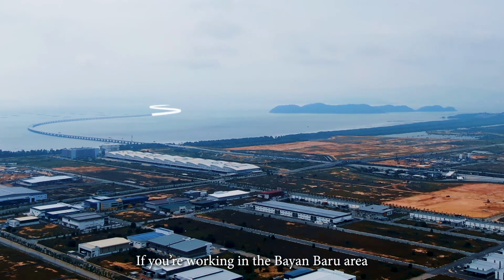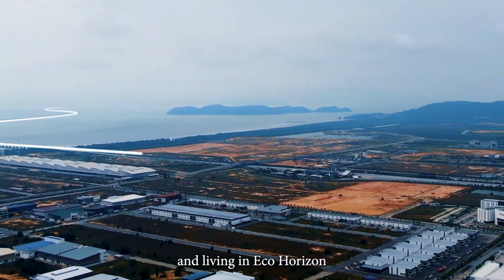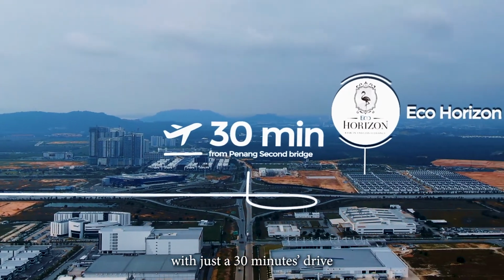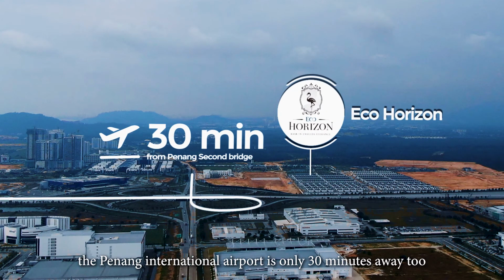If you're working in Bayan Baru area and living in Eco Horizon, you get to skip traffic and reach home with just a 30-minute drive. Not to forget, the Penang International Airport is only 30 minutes away too.